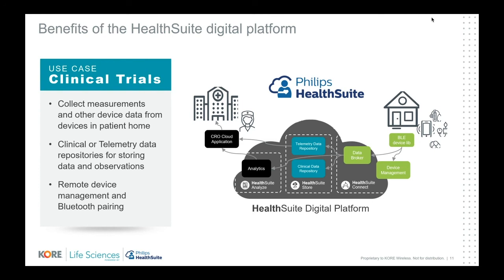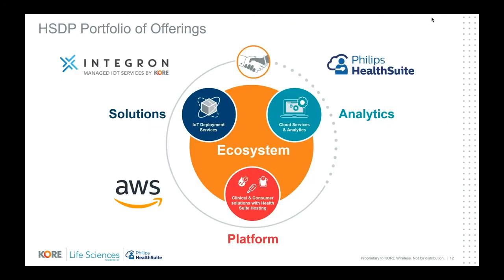Specifically with Core, we're partnering up to do the front end of this, and that is making sure that there is a very trustworthy, a very efficient, and a very secure solution at the front end. How do you manage your trial? How do you manage your patients at home? How do you get the data from those patients securely throughout the trial across into the cloud? So these are all the services that, as the HealthSuite digital platform in this particular context, we're offering, and how we are actually collaborating with AWS and with Integron in providing these services.